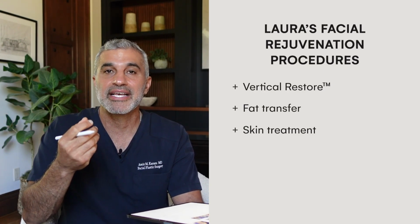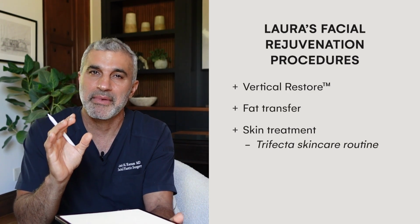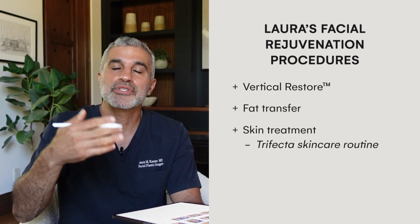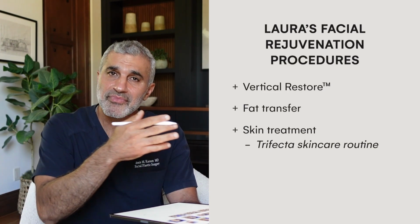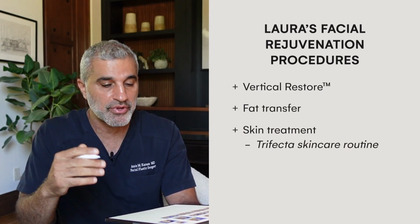Now, in Laura's case, she's been on the trifecta since surgery, and I can't remember exactly, maybe she was even on it slightly before surgery, but she's been on it consistently for that period of time after surgery. And you will see in her postoperative photographs, as well as the interview when we talk about it a little bit, what a difference her skin has made as a result of being on the trifecta consistently for that period of time, which is really, really important.